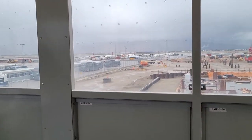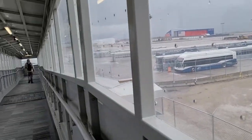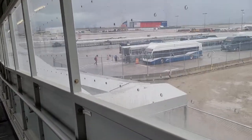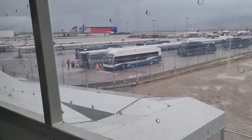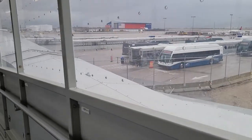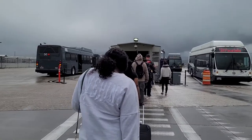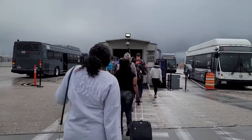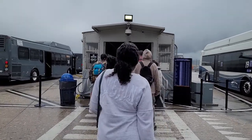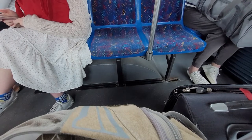Due to all the construction, all the Delta Connection flights board temporarily outdoors and are parked at a remote area. To get there, we go down the ramp, and then we look for a door with a bus waiting to take us to our plane. Hopefully this project will be completed before the weather gets cold. I think this kind of setup would be very uncomfortable for a lot of passengers.